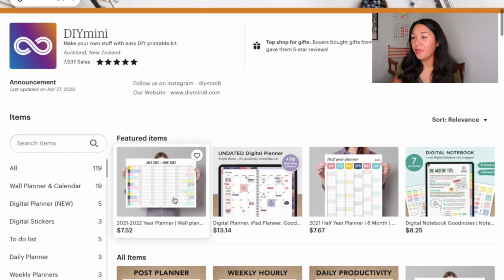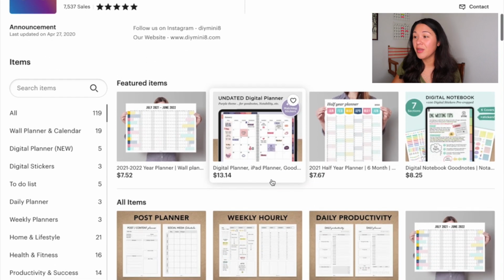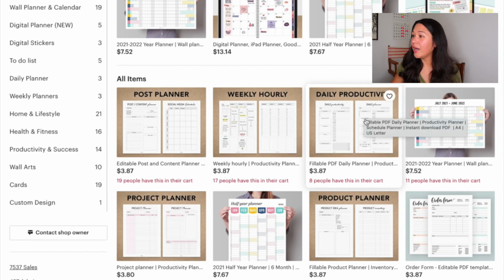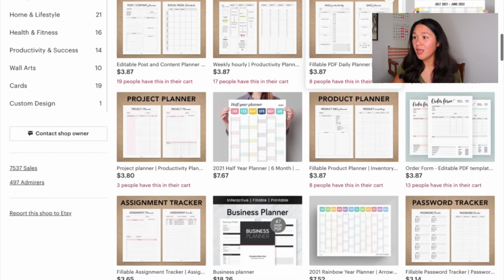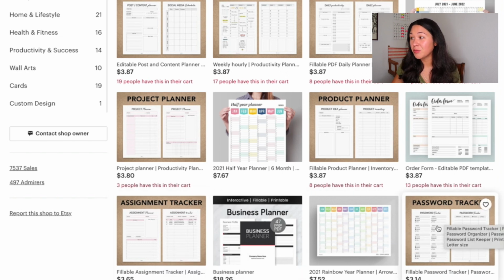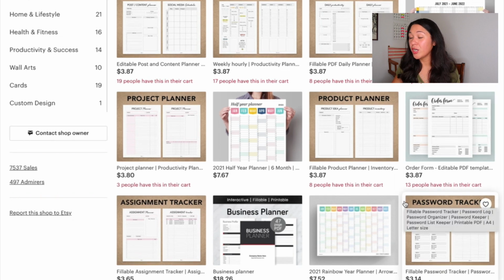Their featured items are a year planner and a half-year planner. They also have digital notebooks and digital planners, which, again, is not something I'm interested in. I'm interested in more of these types of things. So there's that post planner again. They have a weekly planner, an hourly planner, a daily productivity planner, a project planner, a product planner, an assignment tracker. If you're in school and need to keep track of your assignments, this is a good way to do that. A password tracker, order forms. There are so many different things.